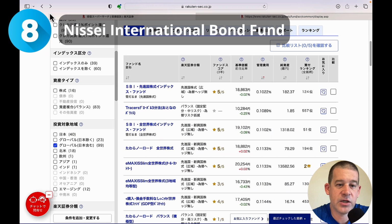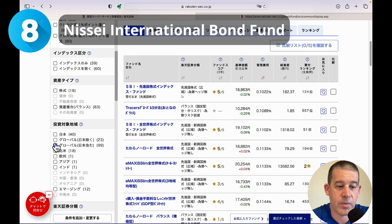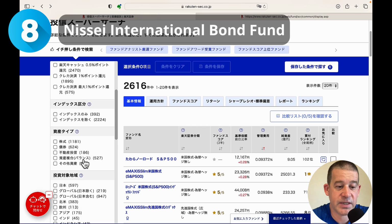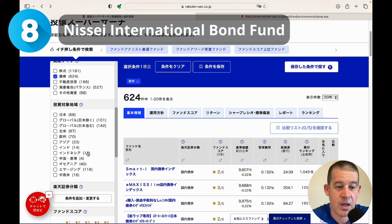Next, let's take a look at a different type of fund. So let's get rid of stocks and take a look at... actually, we'll stick with global, but probably not that one. Right, okay, so we have to get rid of the Tsumitate Nissei in order to get a bond fund. So I want to have a look at a bond fund.